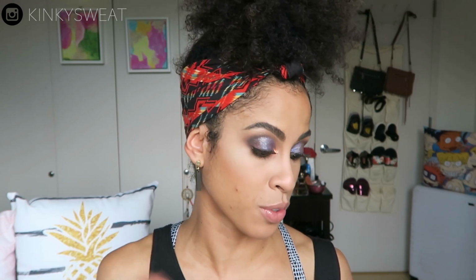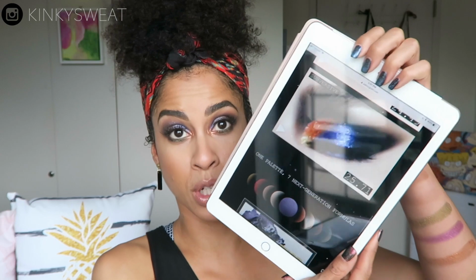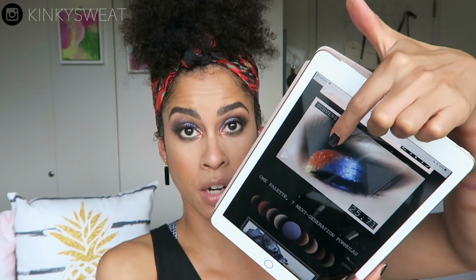I don't see here on the Midnight Sun page on Pat's website if this is limited edition, so I believe this will be permanent. Of course, I will put an update in my pinned comment or wherever to make that change if it is in fact different from what I just said. This is a beautiful eye look she did with Blood Moon on the actual inner third of the lid. Maybe we could do that another time.